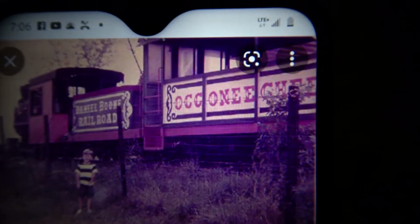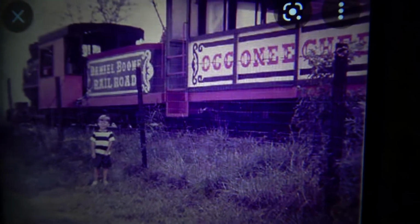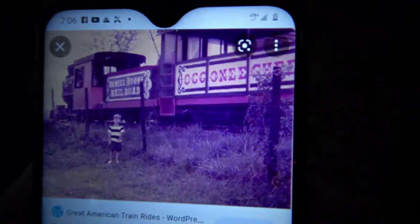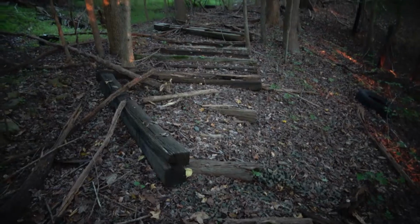Some guy put, and I talked to him one time over Google, that's a Daniel Boone Railroad Okinichi train, and there's the old fence, so that's very possible. Of course, a lot of these trees out here wouldn't have existed. But that fence that's behind him could possibly be that fence right there.